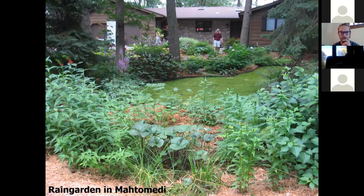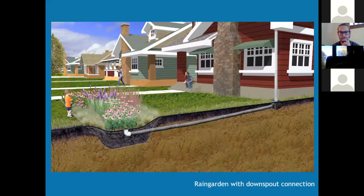This is just a great example of how you can connect existing garden beds and connect it visually and functionally to your rain garden, and how it can accent the home. And then starting to get into conveyance. How is water going to get to your rain garden?